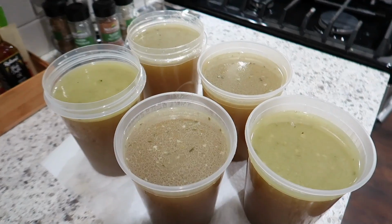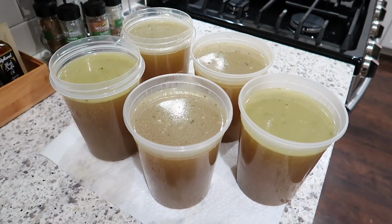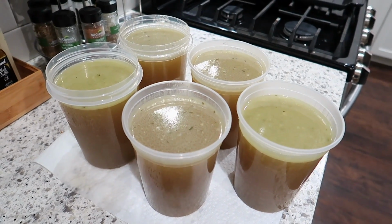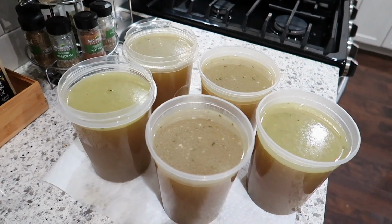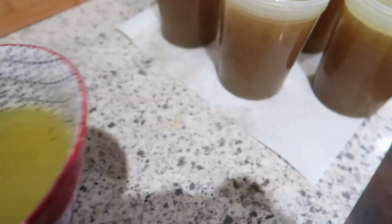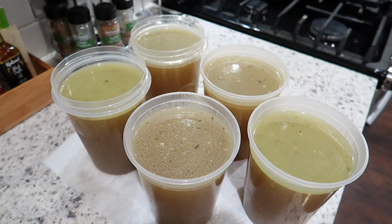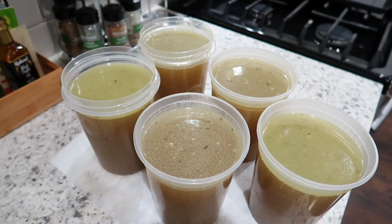Okay, so here is my turkey stock. It's kind of funny, I actually got exactly 5 quarts. Before I put it into the containers here, I did try and spoon off some of the grease. It's kind of hard to do because it wasn't quite all solidified, but I did the best I could. So I'll put it into the fridge first to make sure it's good and cold, and then transfer whatever I don't want to use right away to the freezer.